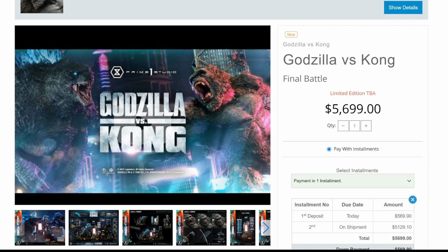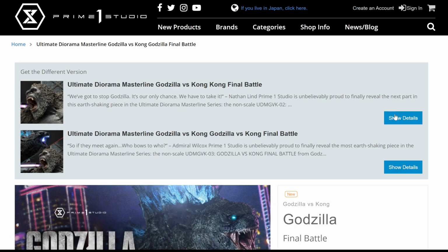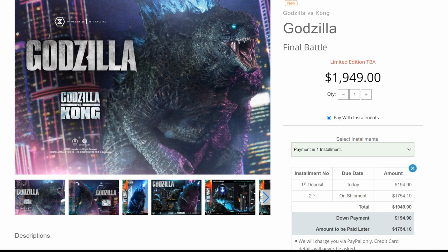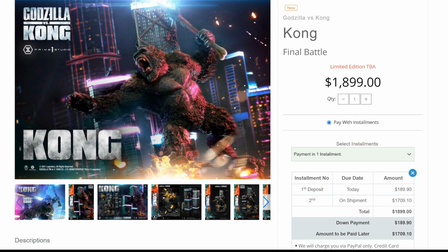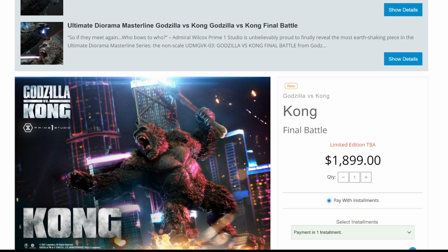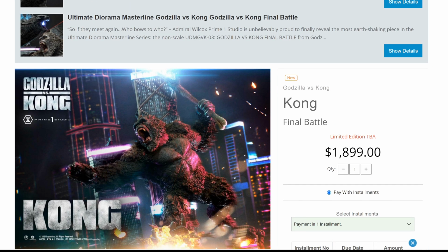It's $5,699 for both. Now you can buy them separately. You can buy, for example, Godzilla right here, and it's going to be less than $2,000 plus shipping, of course, so that's going to add up. But it's smaller, because there's a part in the middle of them that is only added for the big diorama if you decide to buy the large one. Now, Kong is cheaper. It's $1,899. It's $100 cheaper than the other one, but Godzilla has a big light-up feature on his fins in comparison to Kong, but Kong has really nice switch-out parts.